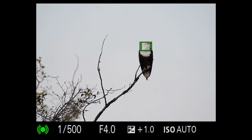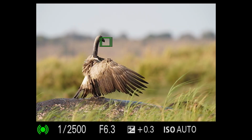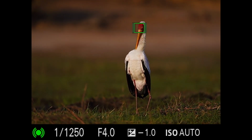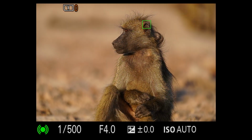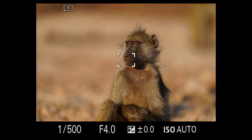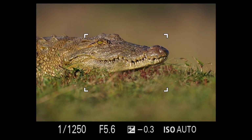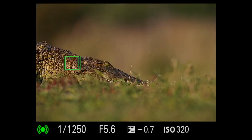As for larger birds, it tracked this vulture's head well until the vulture started moving fast and flapping its wings. With this yellow-billed stork, it picked up onto the beak contrast, which would still result in a sharp head. Sometimes the baboon's ear was recognized from the side, however it did pick up the eye when the baboon turned its face towards the camera. As for crocodile, at first no, and then yes, which is very, very impressive.